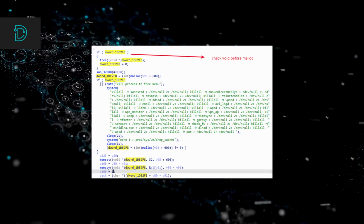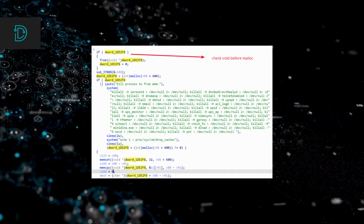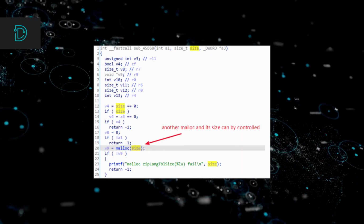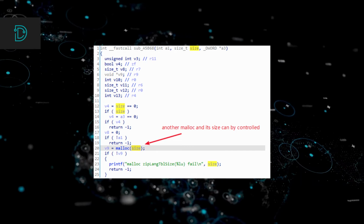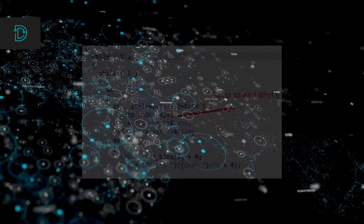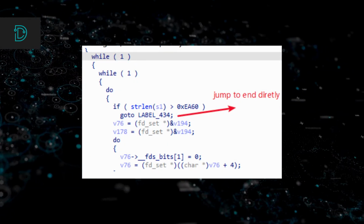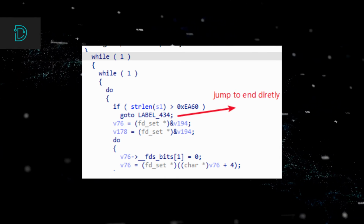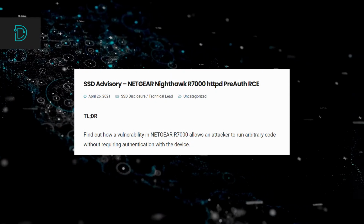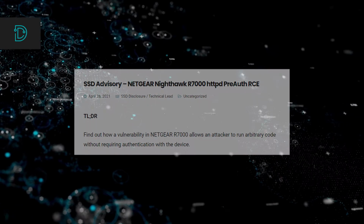There is a lack of proper validation of user-supplied data in the device, which can result in a heap overflow being executed. A heap overflow vulnerability is a form of buffer overflow where a chunk of memory is allocated to the heap, which could lead to some critical data structures being overwritten. An attacker could then leverage this issue to execute arbitrary code with root privileges. SSD tried to report this vulnerability to NetGear but haven't received a proper response.